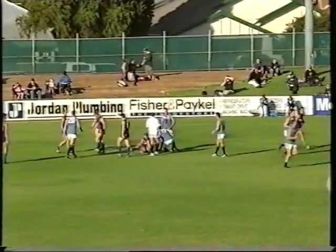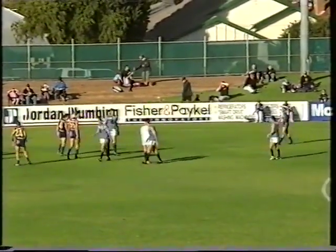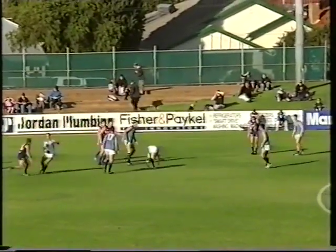The ball tapped down by Bigland, but he comes in. First time we've had young Darcy umpiring today. He's done a pretty good job to date. He'll bounce the ball into the turf.